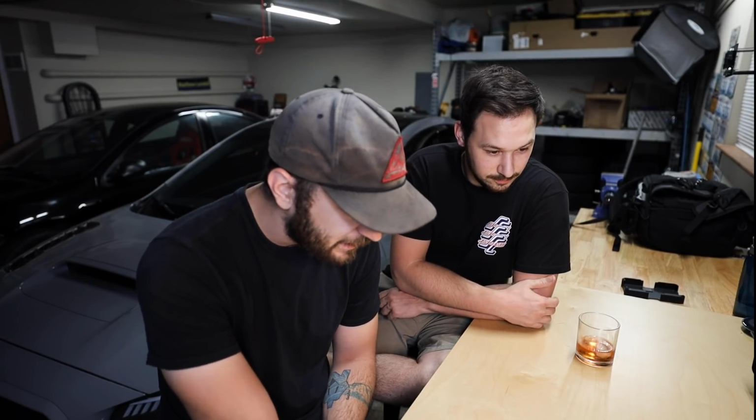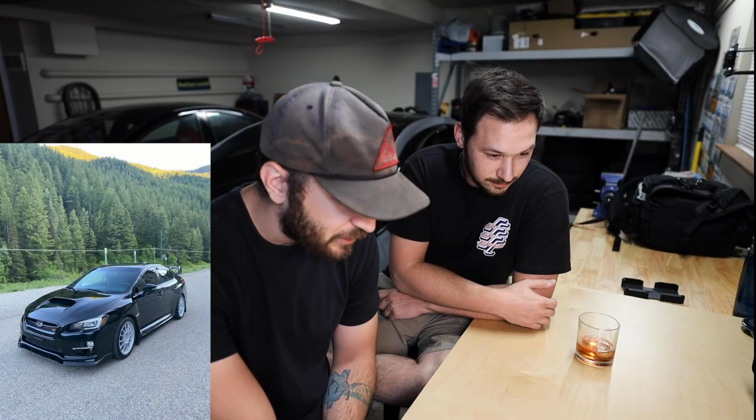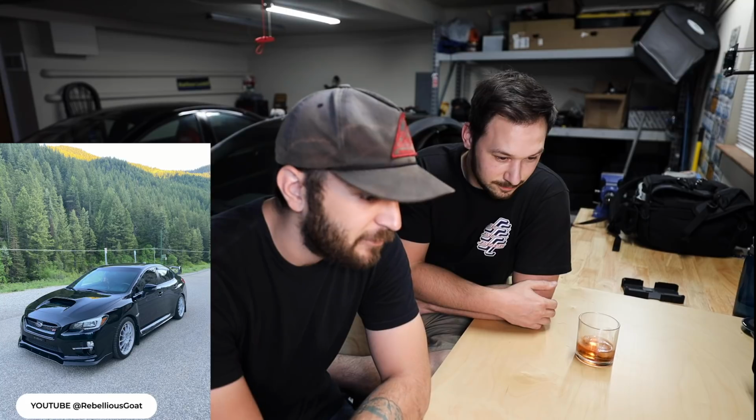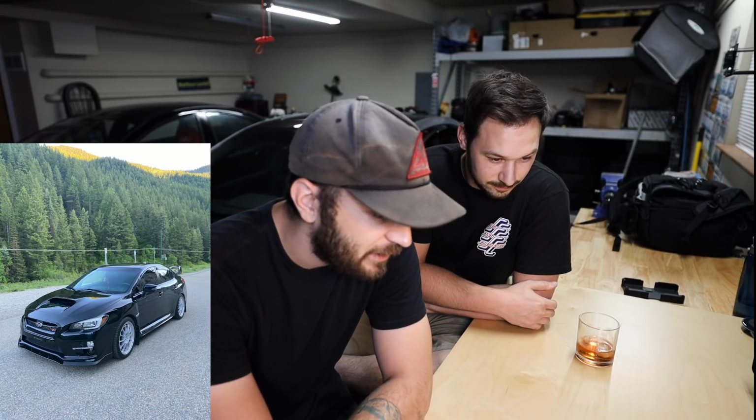Okay, so I'm assuming it's going to be a pretty stock looking STI, which it's got a front lip. It's got some action going on here. It's black. It's clean. It's got some front fog light bezel dealios going on. The black cars are hard to keep clean too.